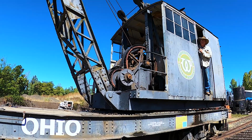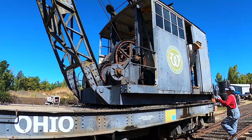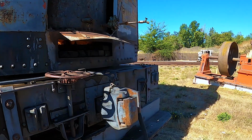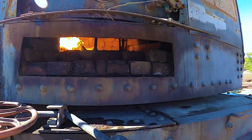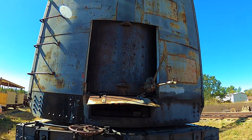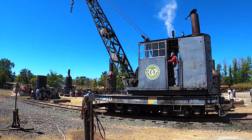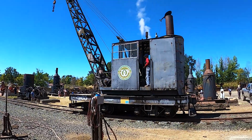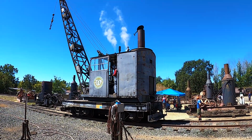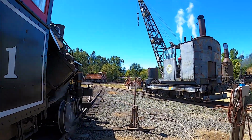We knew where to find you. Ohio Locomotive Crane Company. Steam Railroad Crane. I'll stop moving it and get a real close look at the boiler in here. What a scene, what a scene.